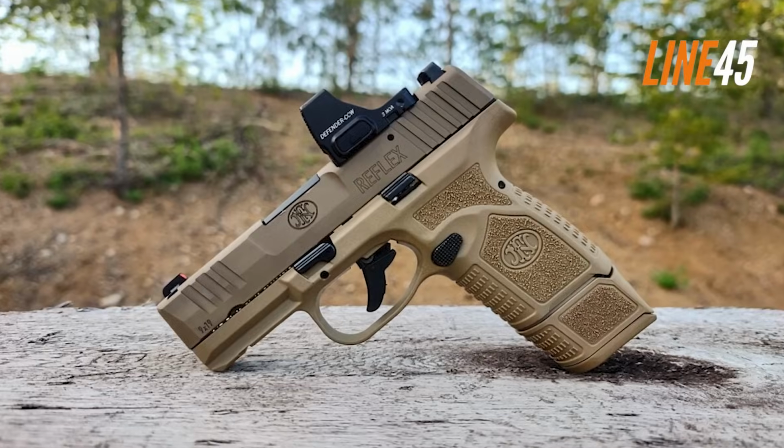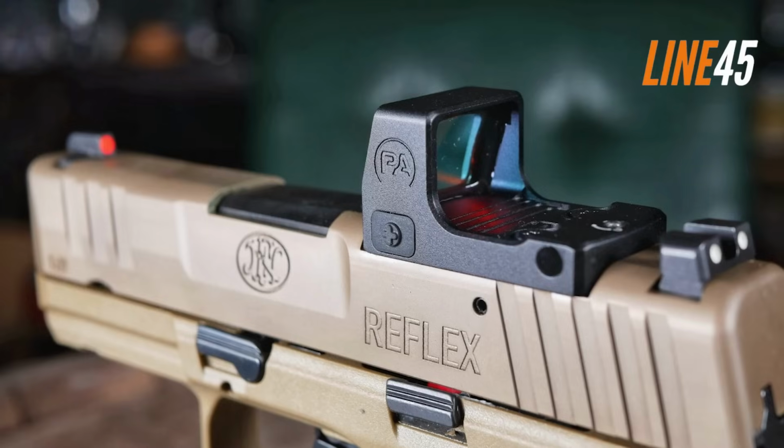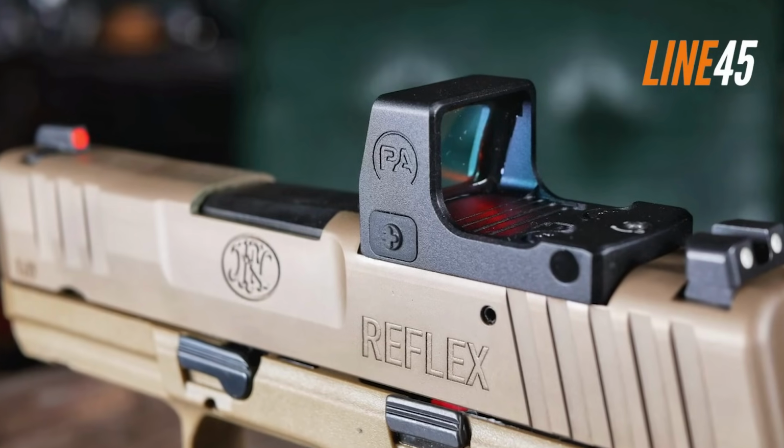Ergonomics are dialed in. It has 2 backstraps, a natural palm swell, a trigger guard undercut, and a nice beavertail that lets you ride it high without slide bites. It feels like FN actually consulted shooters on this one.